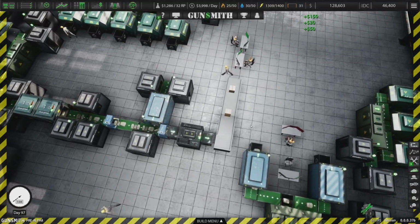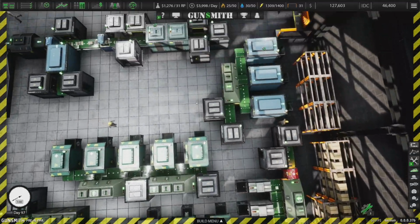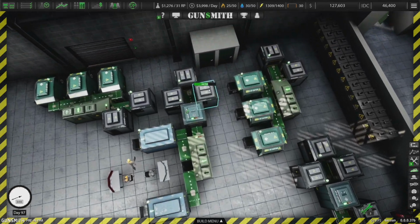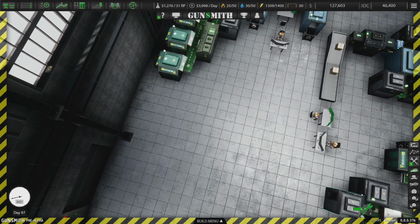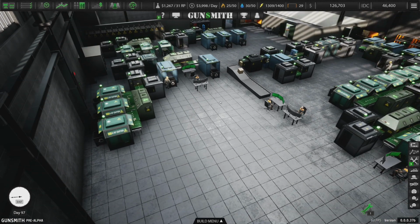Let's get rid of some of this extra stuff that we've got sitting around, these extra belts. And if there's any other extra bins, belts, none of that, because I'm paying every day for that to exist. And it looks like we're in good shape. Okay, good. So there you go. More optimized. All right, just a little bit.